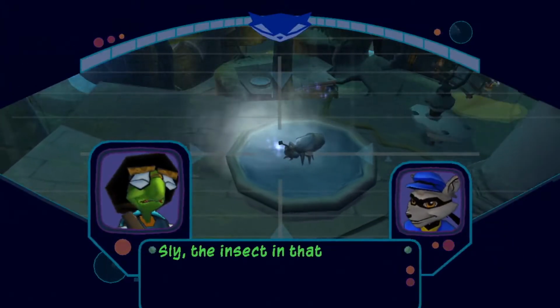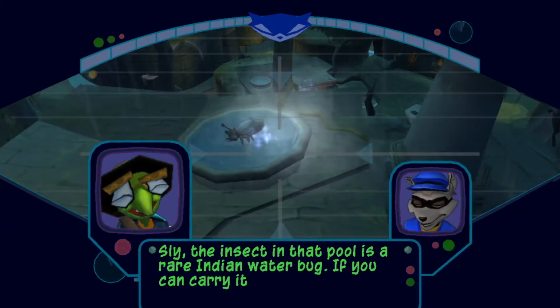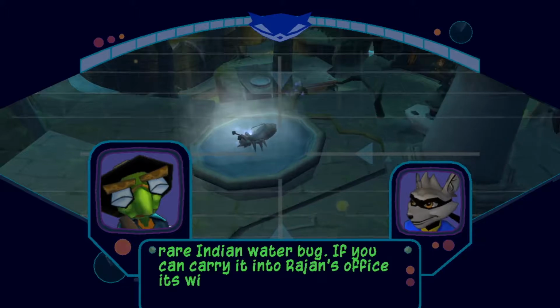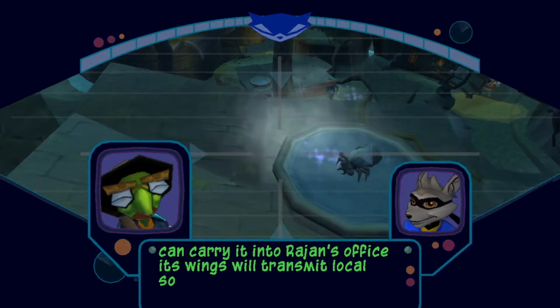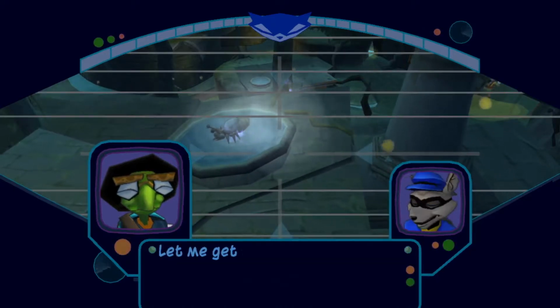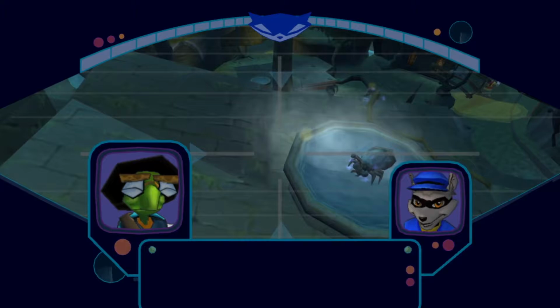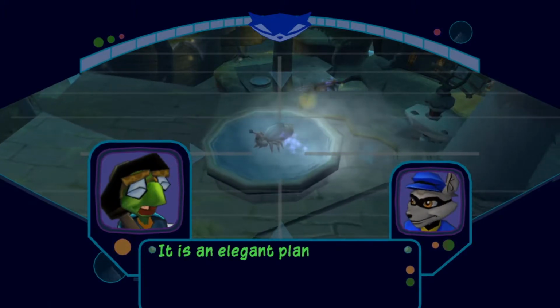The insect in that pool is a rare Indian water bug. If you can carry it into Rajan's office, its wings will transmit local sound waves at a frequency I can monitor. Let me get this straight. We're gonna bug Rajan's office with a bug? It is an elegant plan, I agree.